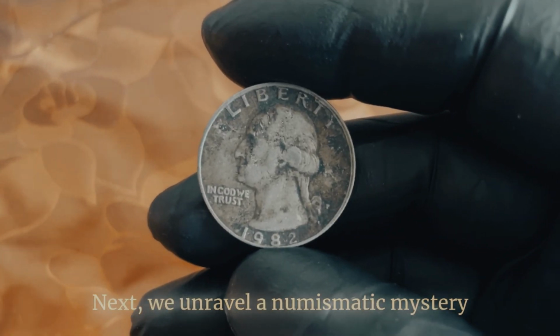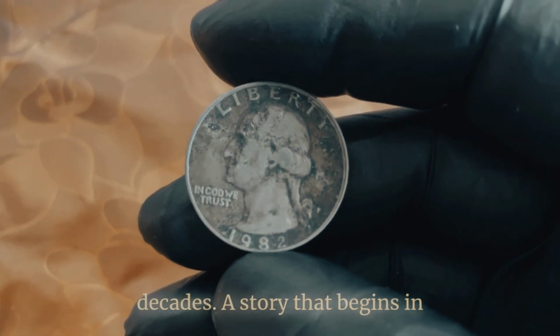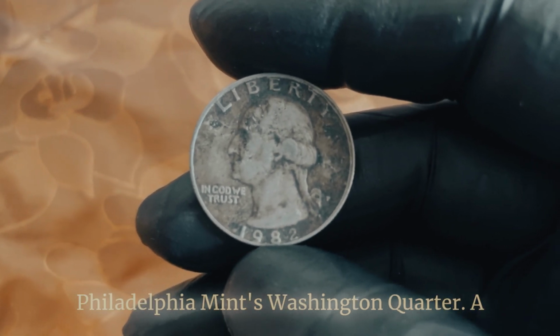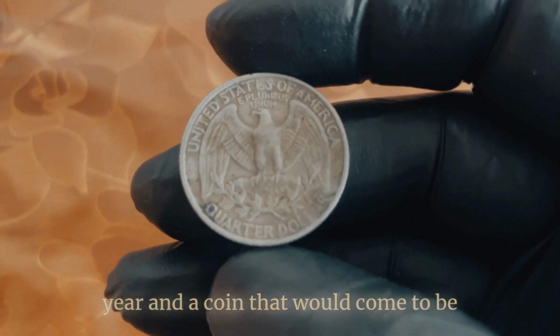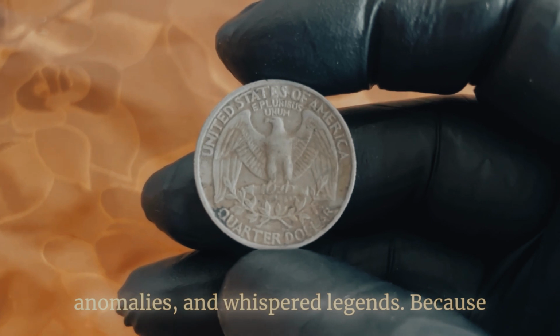Next, we unravel a numismatic mystery that has held collectors captive for decades. A story that begins in 1982 with the striking of the Philadelphia Mint's Washington quarter. A year and a coin that would come to be surrounded by an aura of secrecy, anomalies, and whispered legends.